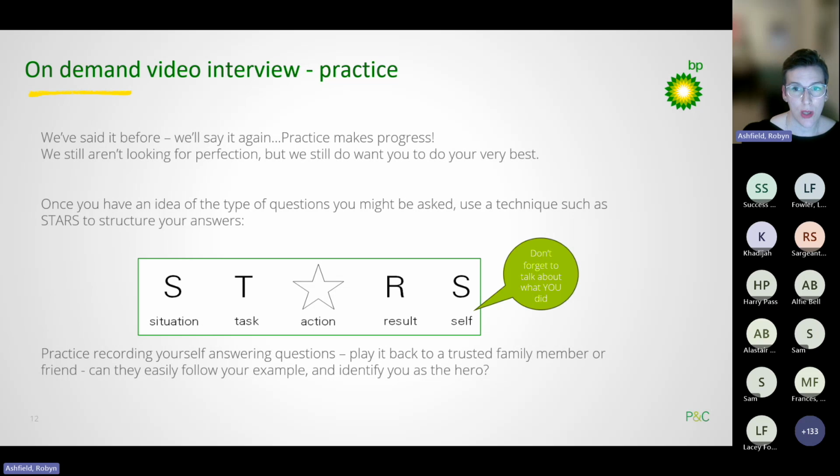You close with the result, what happened in that task, and then S, the final S for self. So we've said, don't forget to talk about what you did, but also some self-reflection. If you learned any lessons from it, if you went on to do that again, what would you do differently?